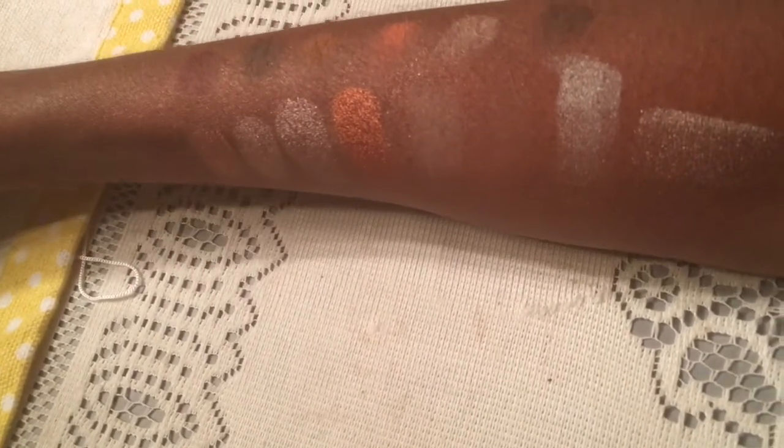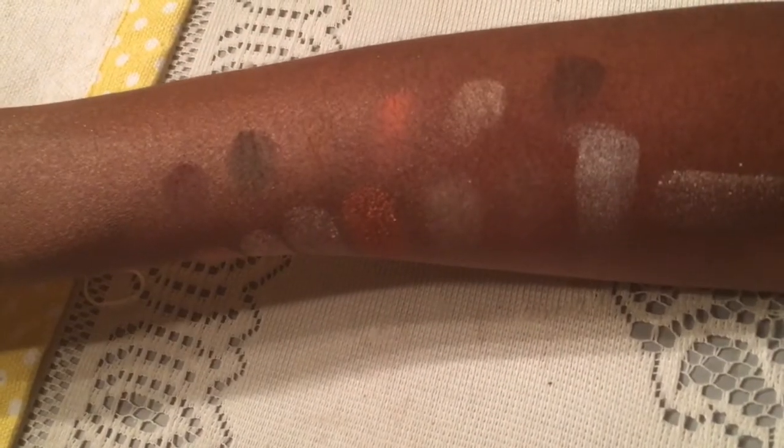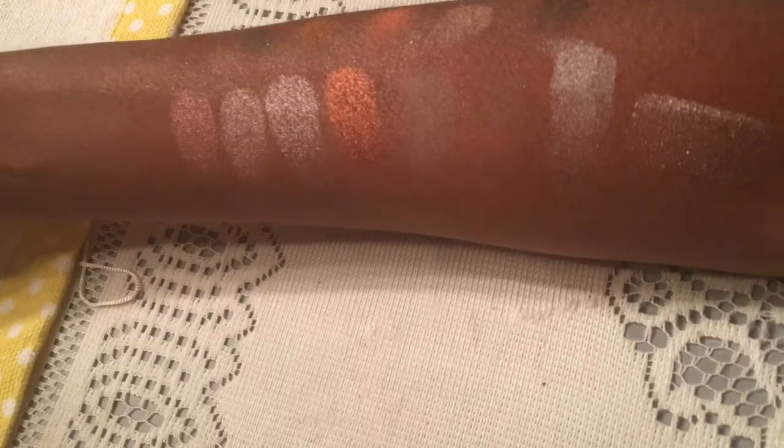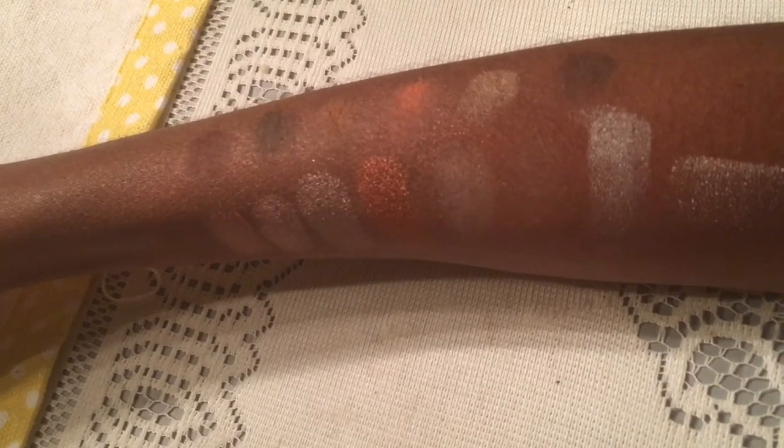So you see, guys, I'm new to this palette, and so I was looking, I'm like, why is everything so highly pigmented and these aren't? But they're kind of unique colors, so I think this palette is a pretty good shot.